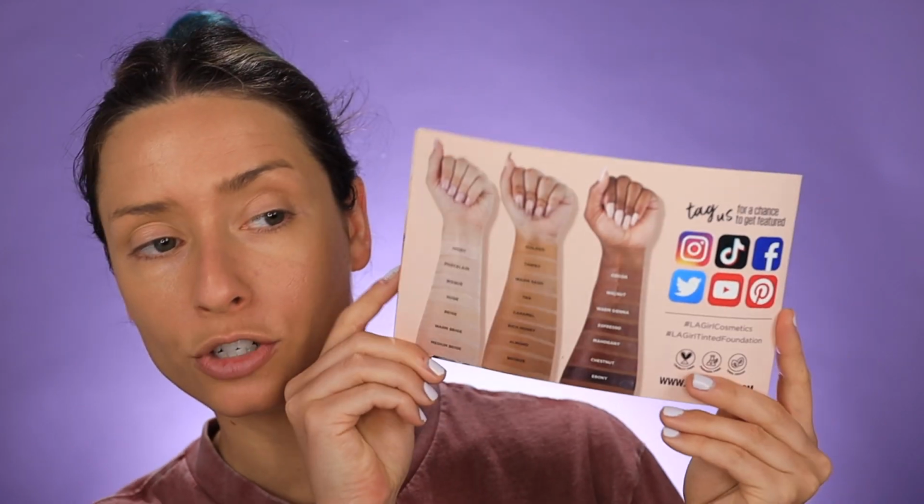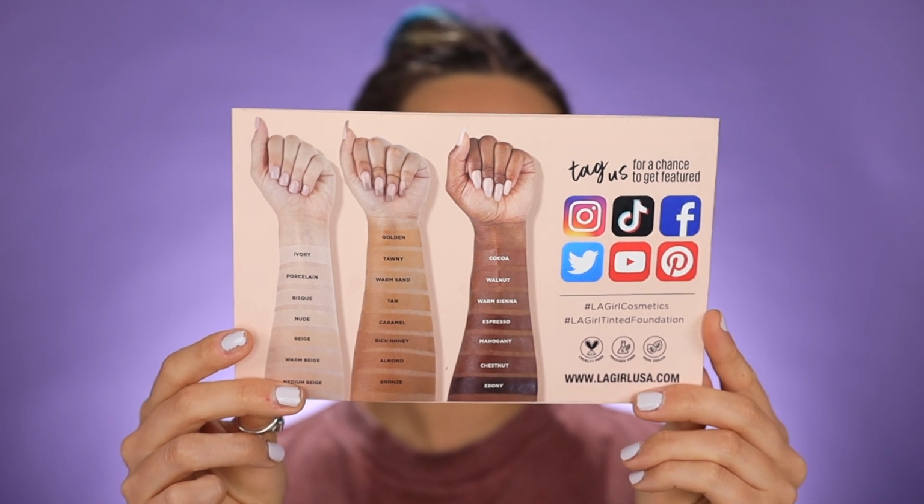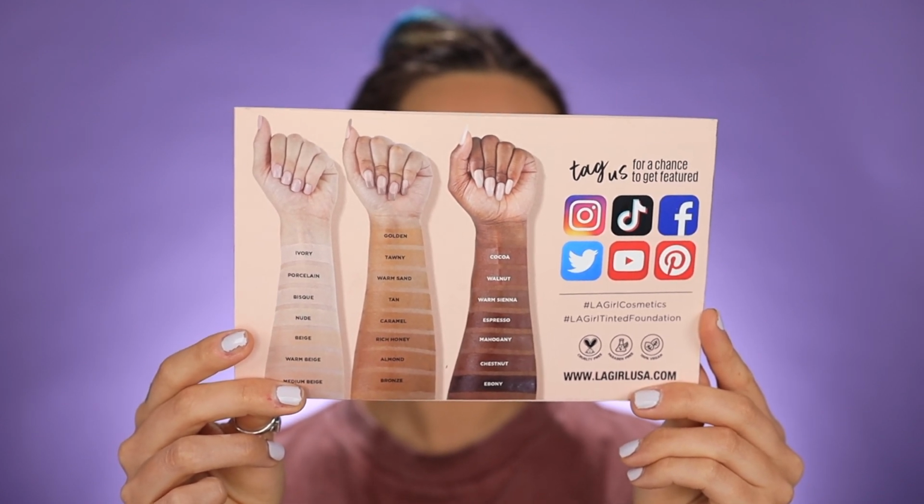The thing that I do really like about this product is it looks like they have a really good shade range. So I'll show you guys them swatched on darker arms.